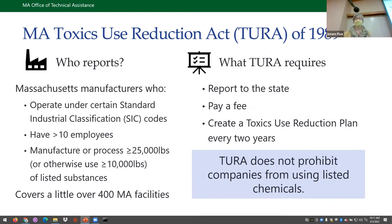So it's a law. Our office was created by a law called the Toxic Use Reduction Act, otherwise known as TURA, of 1989. And that requires that manufacturers, specifically companies that make things that have more than 10 employees in certain standard industrial classification or SIC codes that manufacture greater than or equal to 25,000 pounds, or otherwise use greater than or equal to 10,000 pounds of listed substances in the act. So that's a little bit over 400 companies in Massachusetts.